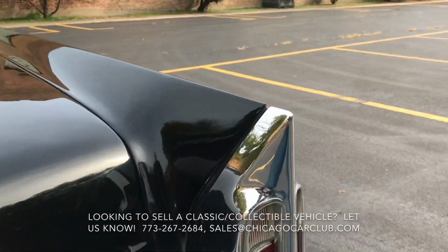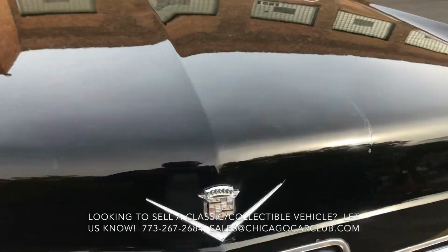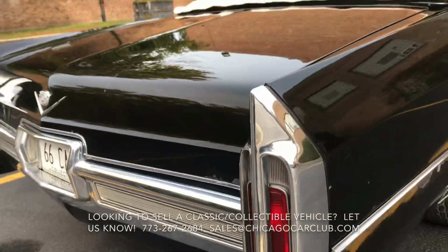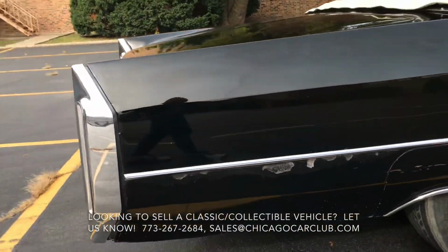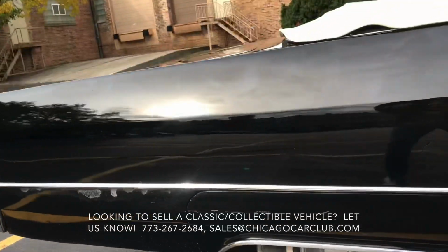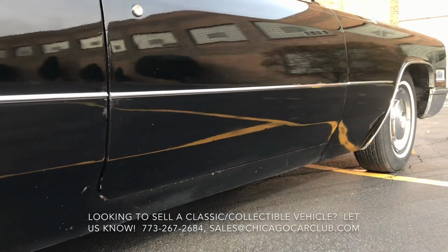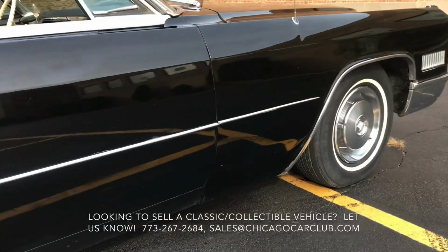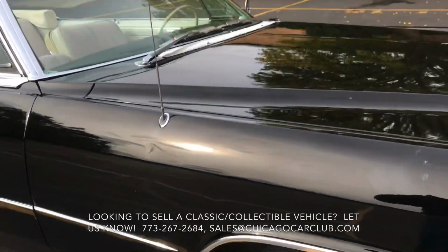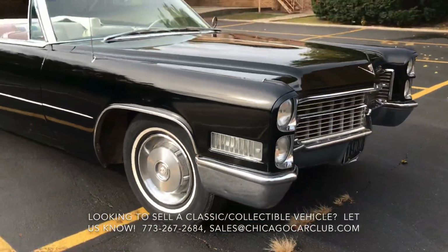Coming around to the rear, you can see no pitting of the chrome there. A couple scratches, touch up. Car will come with that 66 Caddy plate. And then this is the passenger rear quarter. Bunch of scratching, peeling. Then there's a ding here on the passenger front fender, right by the antenna. Overall, it's a 10-footer, driver level car.